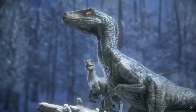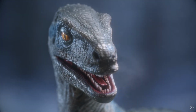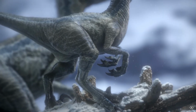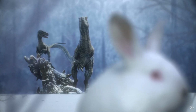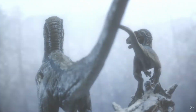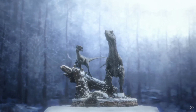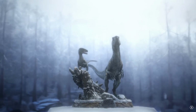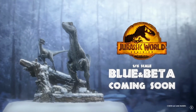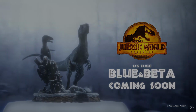Oh, getting a blue piece. And the baby. Killer collection. This is 1/6 scale. Big piece, nice. Pretty decent sized piece.